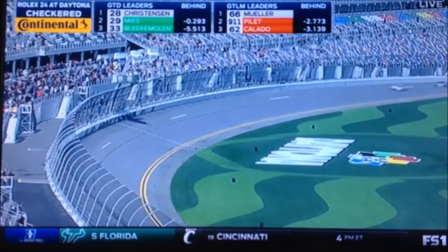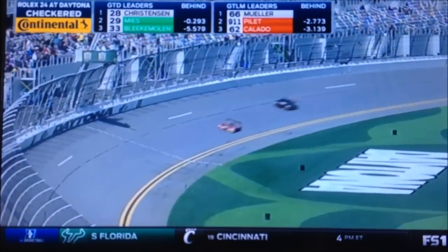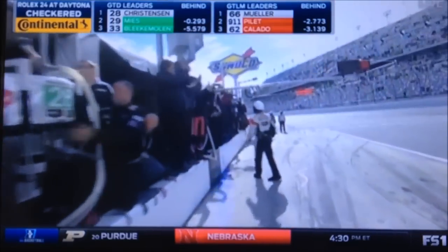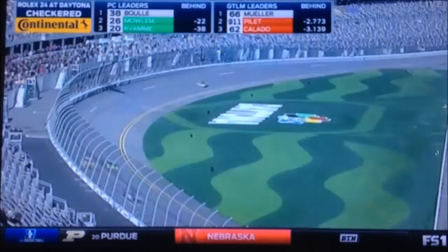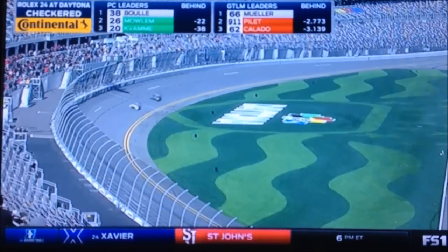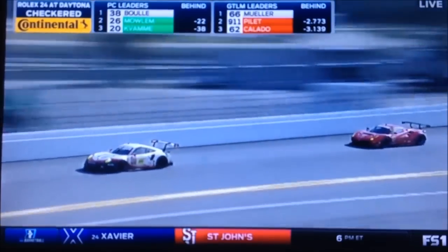What a finish over Audi, Christensen, and the fairy tale story from Alegra Motorsports getting the win. That is fantastic. Finishing the podium, the 33 Mercedes AMG of Jeroen Bleekemolen. But I'll tell you what, this battle for second in GT Le Mans is raging. Everybody else on the racetrack can relax, not these guys. Dirk Mueller has his head down. He's looking for the checkered flag, but it's about to get intense.